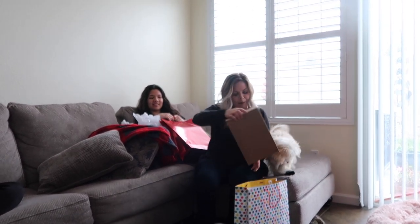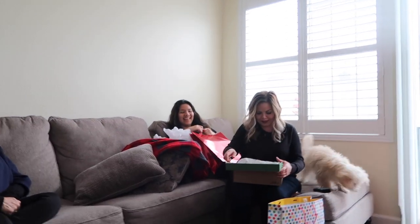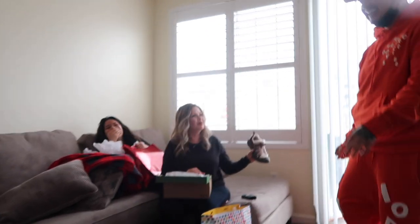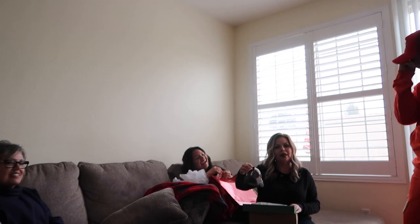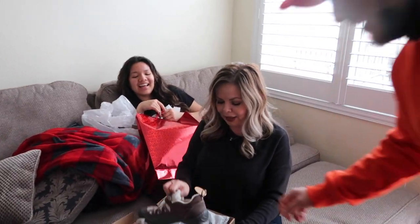Oh! What is this? Zapatitos? You like them? Is that for grandma? Totally for grandma. Do you like them? He helped me choose them. You know, it keeps your clothes warm and everything. Yeah, those were nice. You like them? Yes. These are my size. Thank you, guys.